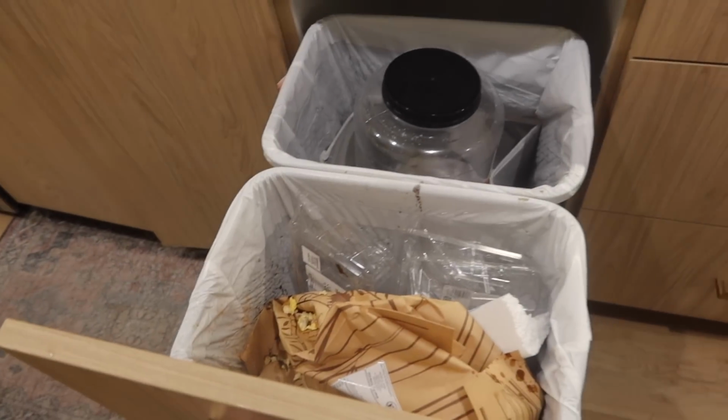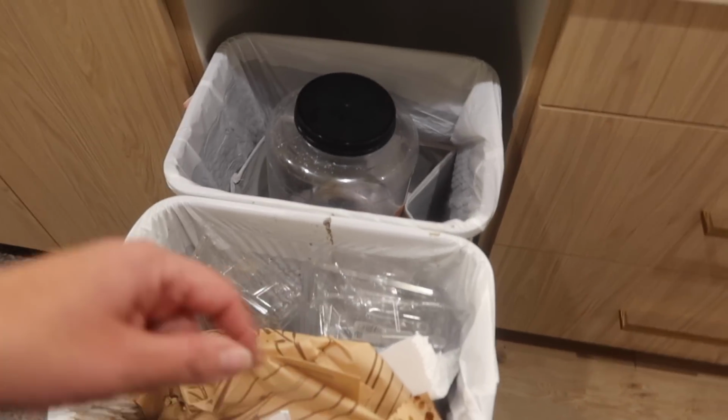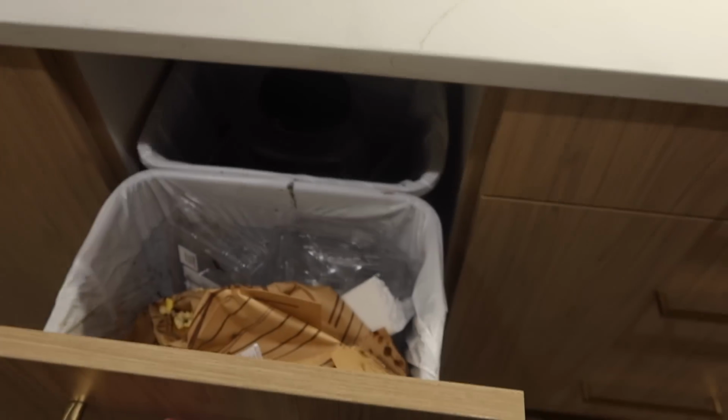Oh, Luka forgot these trash cans. Oops. But we have double trash here and double trash over in the kitchen. The big kitchen. The real kitchen. I don't know what you say.